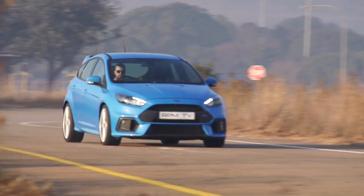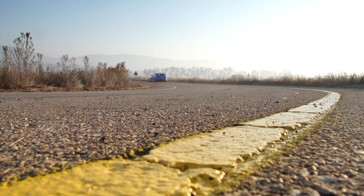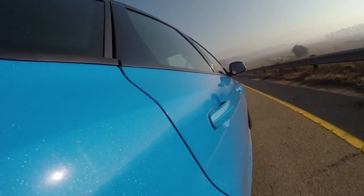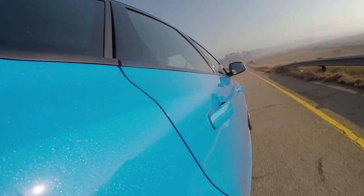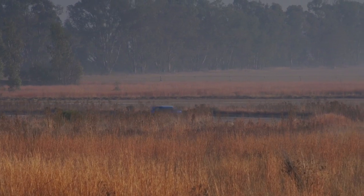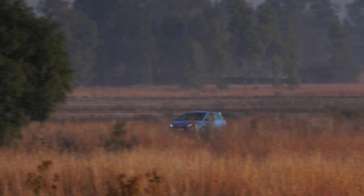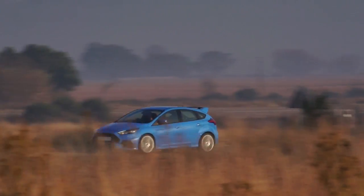The power arrives early and sticks around until the rev limit, and it makes a pretty good noise while developing some impressive speed. The 6-speed manual has a good set of ratios and a satisfying shift action, and in a move that will please a lot of people, Ford have opted to fit the RS with a manual gearbox only. No automatic or DSG nonsense for this performer.